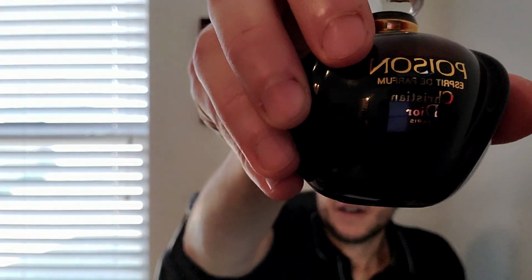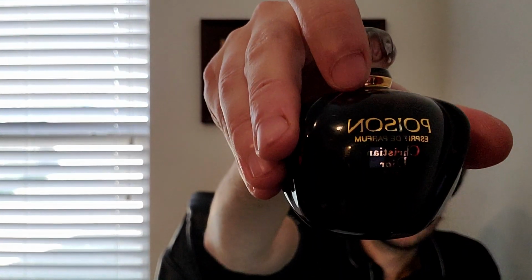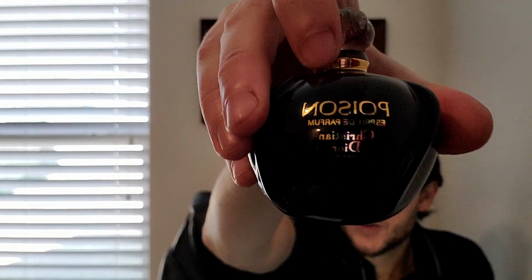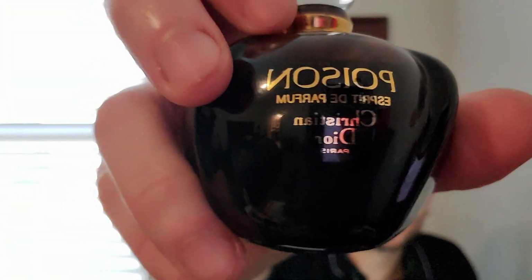It has plum, forest fruits. It has that animalic honey that I love so much, incense, cloves. This and Opium for Women from 1977, the original, are two of my favorite women's fragrances to wear. There's a couple others. I'll do a list of women's fragrances one day that I wear. But Poison's a love-hate for some people, because it is a big perfume. You walk in wearing this and you drown out whatever anyone else is wearing.